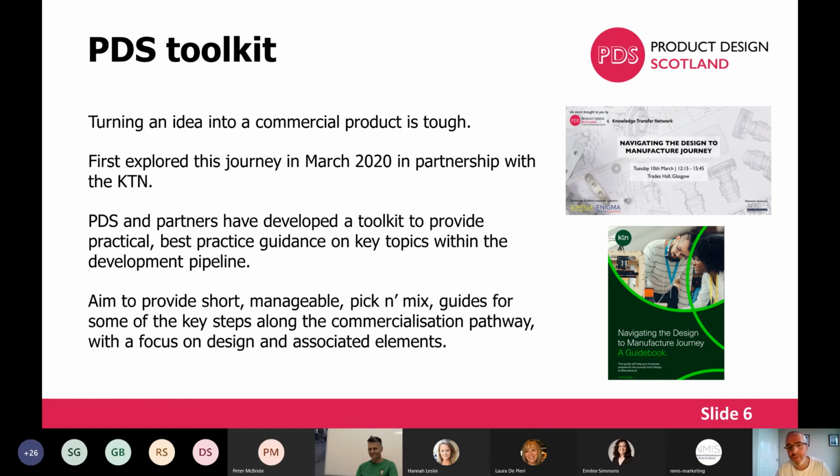And it was an event we did with the KTN called Navigating the Design to Manufacture Journey. That then led on to a couple of online series and an excellent guidebook prepared by the KTN. And I thoroughly recommend that you explore that guidebook. We see it very much as being complementary to what we're doing with our own toolkit.